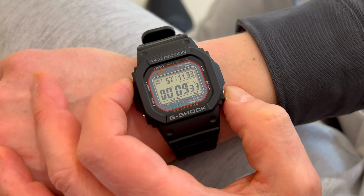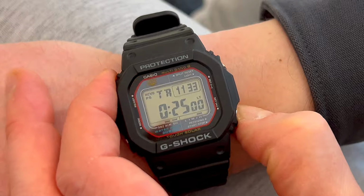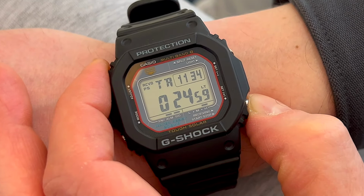Multiband 6 doesn't work over the entire world, but over the vast majority of the planet, you will get that sync, although you might need to find a sweet spot in your house that it'll pick up the signal at night. It does a lot better near windows or the exterior of your home rather than right in the middle of it. The watch itself is crazy accurate.